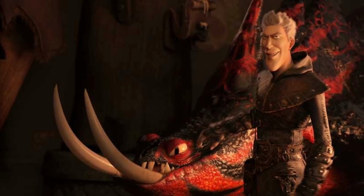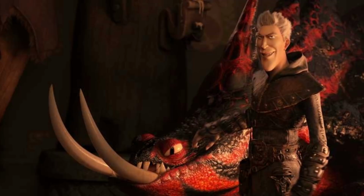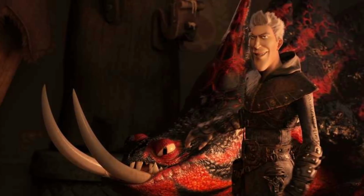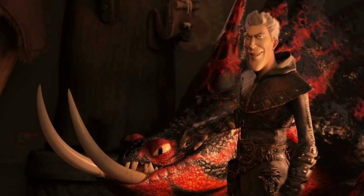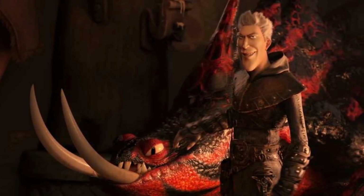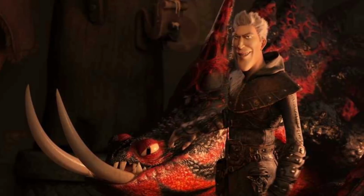And then we have the villain here, which is called Grimble, if I am pronouncing that correctly. And he is supposedly a dragon hunter, and a very vicious one at that. And he hunts Night Furies pretty much into extinction. At least that's the details we have so far. And he's most likely going to be hunting Toothless down in this new upcoming movie. So he's gonna be a really nasty fellow to deal with.